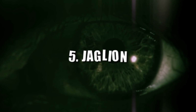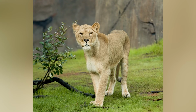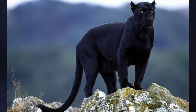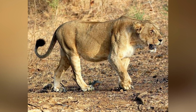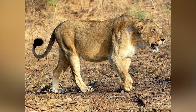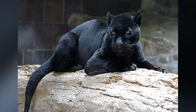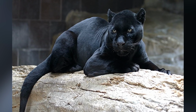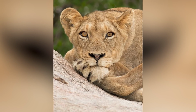Number 5. Jaglion. At the Black Creek Sanctuary in Barrie, Canada, Lola, a female lion, and Diablo, a male panther, shared a cage habitat together. It was believed that Lola couldn't get pregnant, and the two were inseparable. They arrived at the sanctuary within a week of each other as cubs and always lived together. When they were separated, it affected their personalities, and Lola became so depressed that she didn't eat.